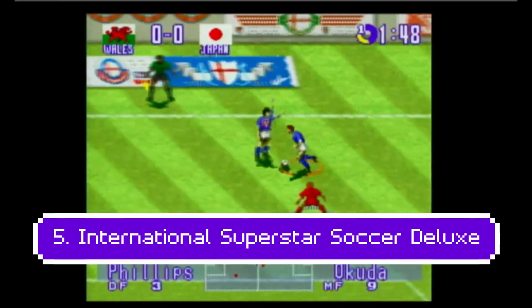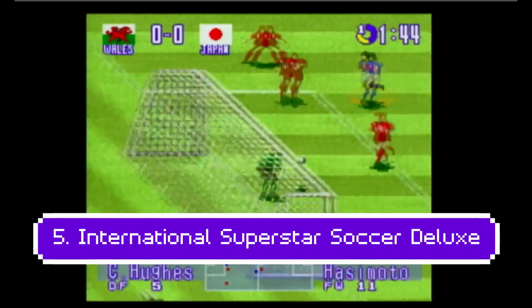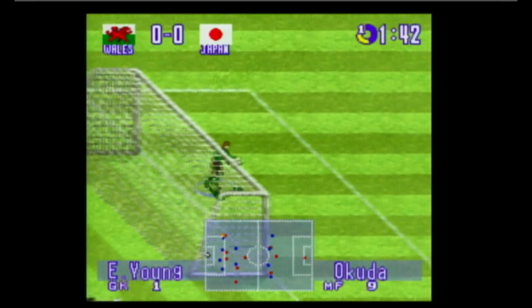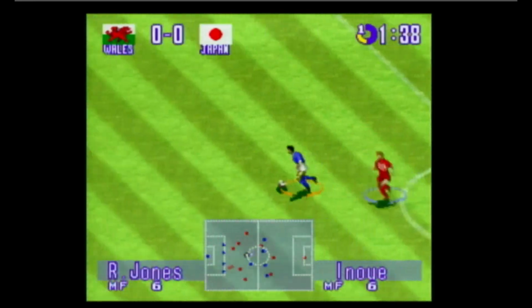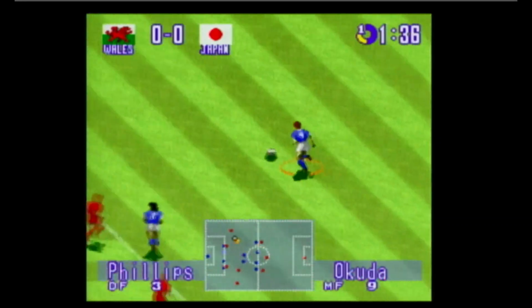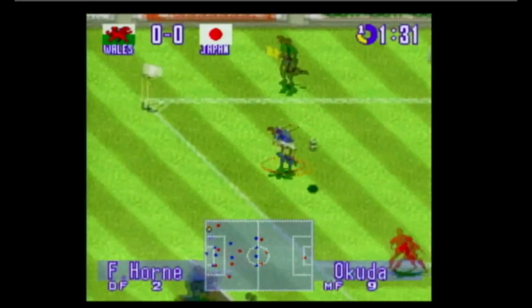Number 5 is International Superstar Soccer Deluxe. I'm not a real big soccer guy. I'm probably just too old to really appreciate it now that Americans actually sometimes watch it. But the best of the best on the SNES is usually thought to be this game, so if you like soccer, if you want to add a soccer game, this is definitely my recommendation.